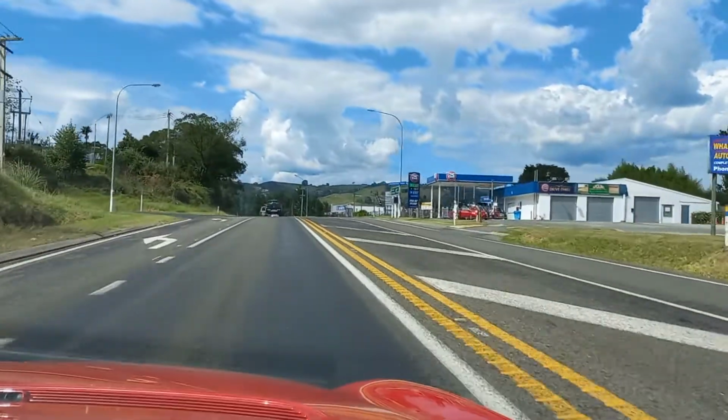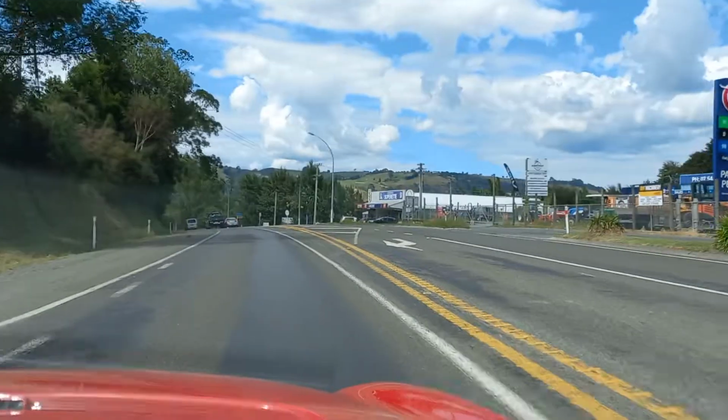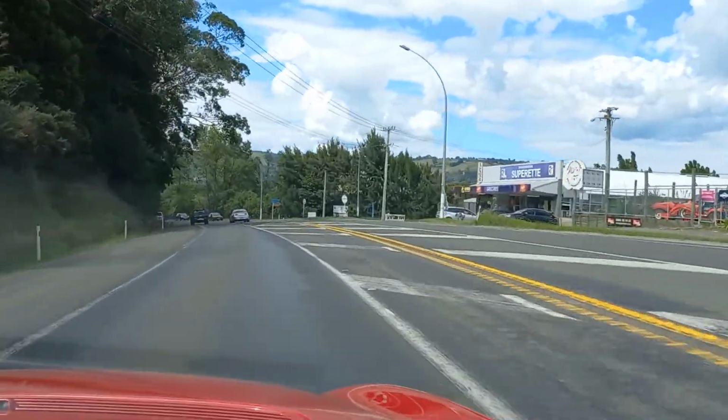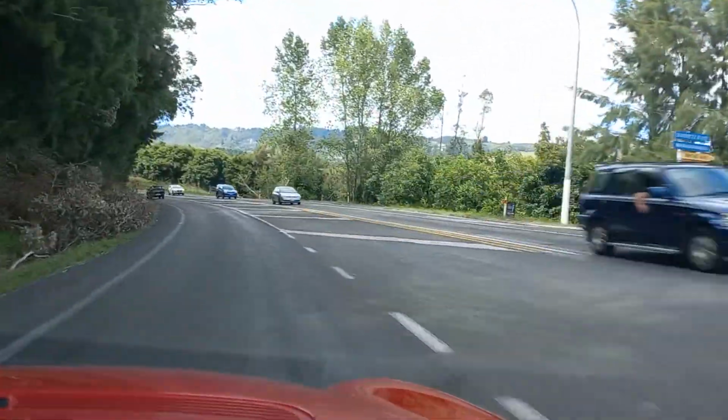Heck, that one's down to $2.69 for 91 and $2.93 for 98. That's actually pretty sharp. It's a pretty sharp price actually. It's pretty good.